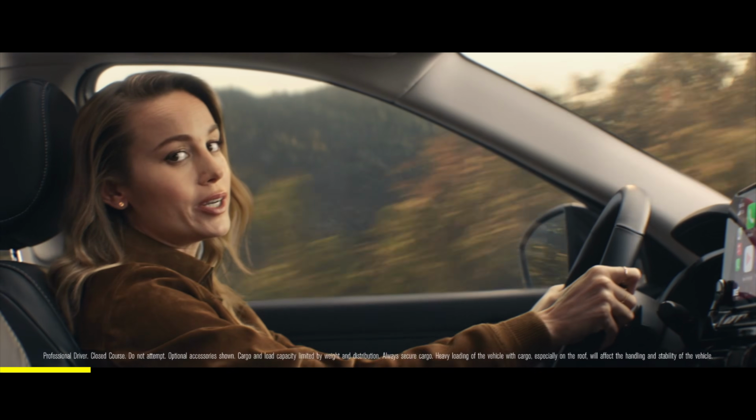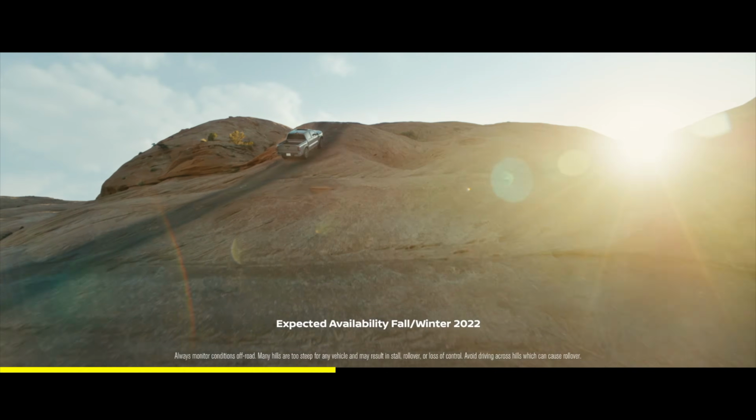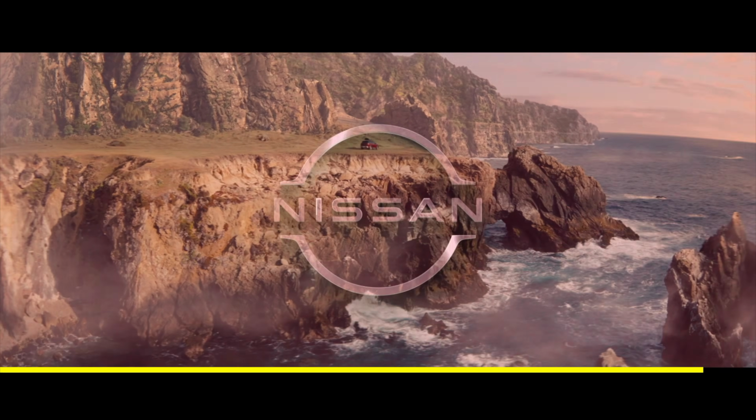It took a while to get up here. We started out around 1959. But we didn't do all that just to get here. We did it to give you a truck that'll take you anywhere. This is the new Nissan.